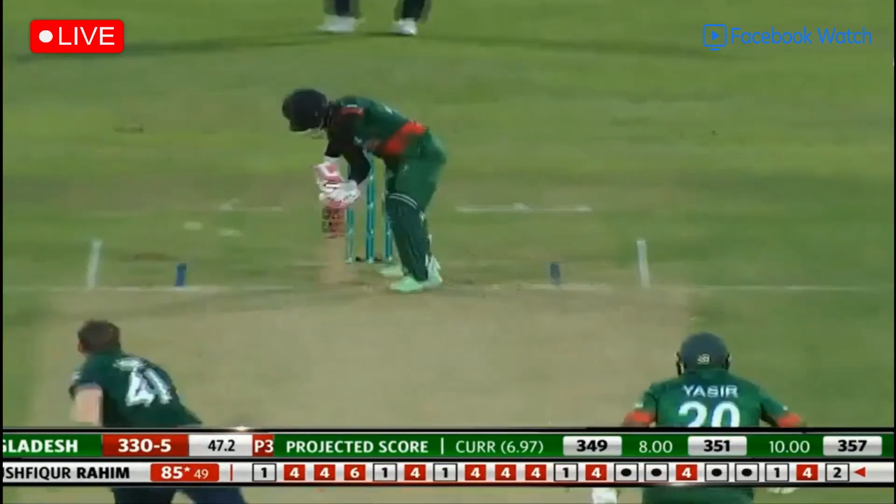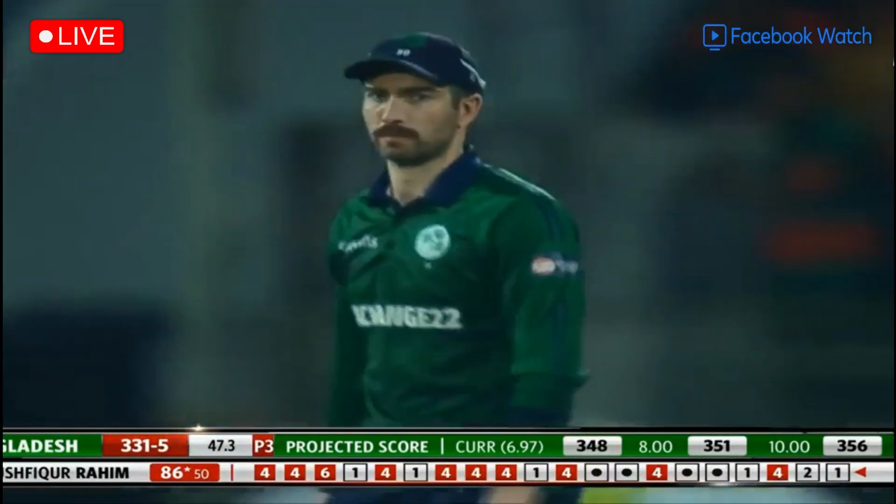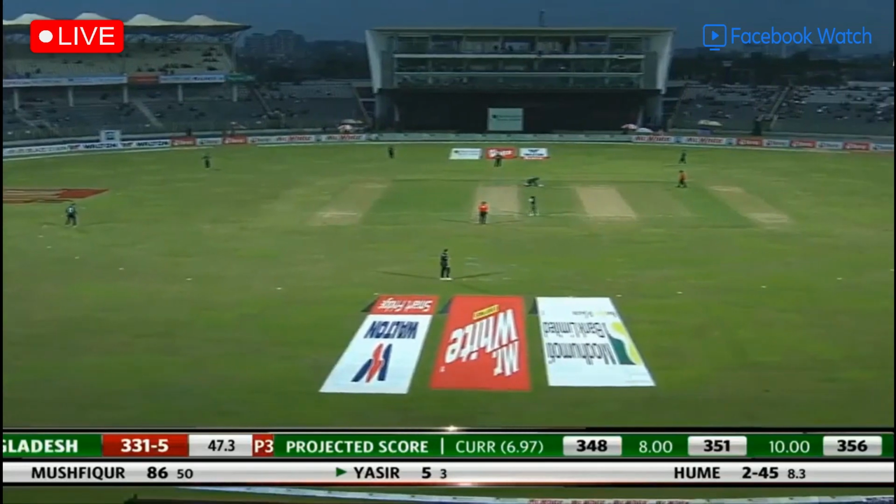Well bowled into the blockhole. Different field to the different batters. Long off goes back for Yasir Ali. Fine leg comes up into the 30-yard circle. There is no room for error here. Absolutely zero. You miss your mark, these Bangladesh batsmen will hit the ball out of the ground.